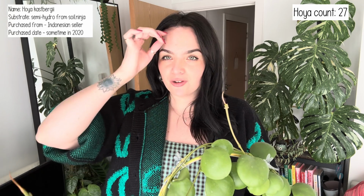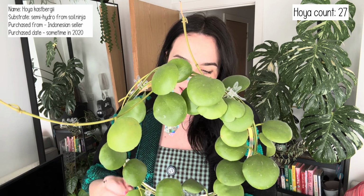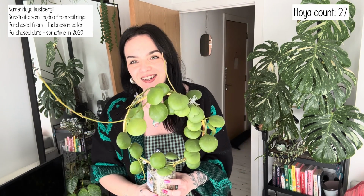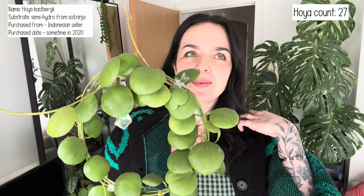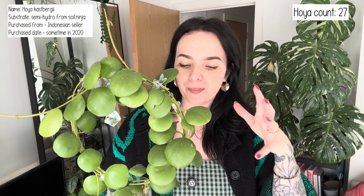But this next one, and the last one I'm going to talk about in this little batch, is my Hoya Katzbergii, and I love this Hoya. This would absolutely have to be near the top of my favourites list as well if I were going to rank them.